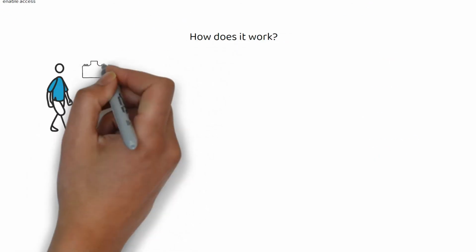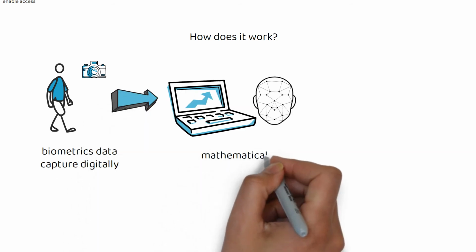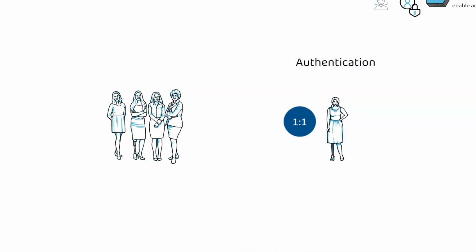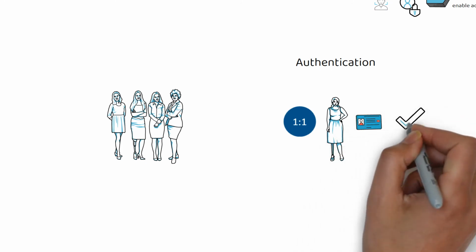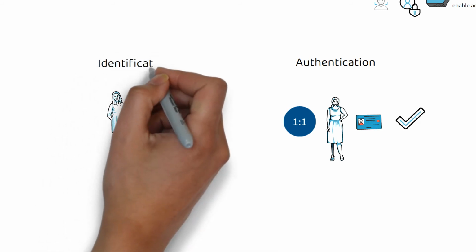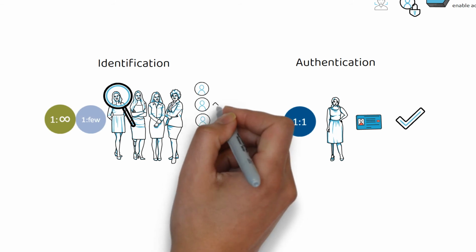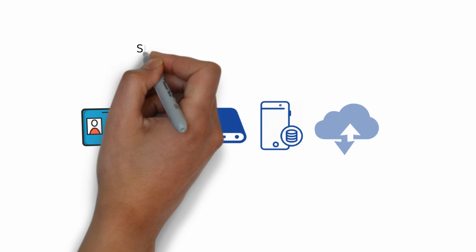But how does it work? Biometric data are captured digitally and transferred by a mathematical formula to a unique template for each individual. Authentication is achieved by one-to-one matching, where the biometric template is verified against a registered identification document, such as an e-passport. Identification is achieved by one-to-many or one-to-few matching, where the person is identified out of a large database of biometric templates or out of a smaller subset, respectively.